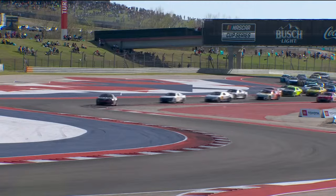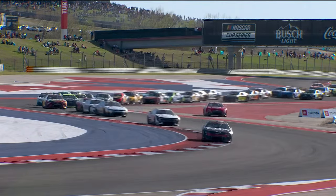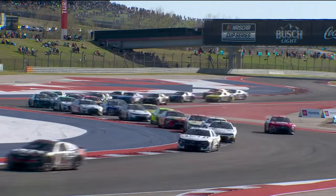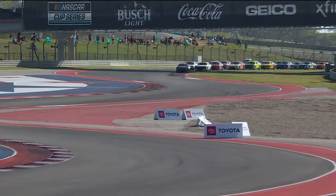You can see the contact in the back of his car. I understand what you said by the rule, but it's a different scenario if you get knocked off the racing surface. That wasn't his doing. It wasn't his choice. He got moved out that way. Yeah, he didn't cut the course. He got punted off course.